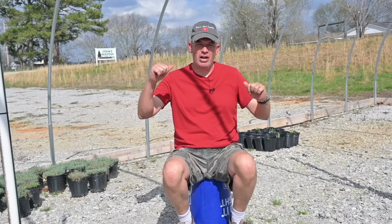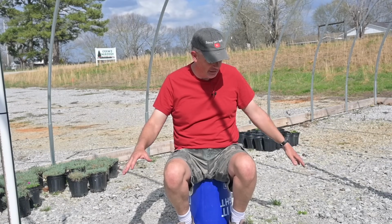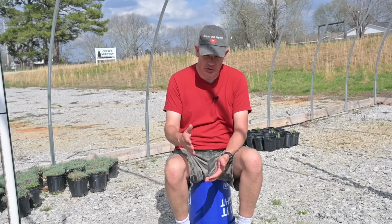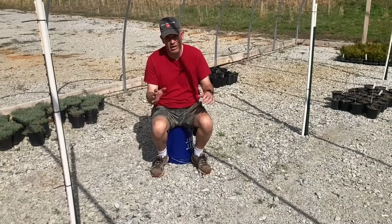All right, guys, we've moved over to a different shade house now. Again, this will be covered in a few days, but I'm sitting out here in a bare spot, and the reason that this is bare is because we've had a bunch of junipers sitting out here for a long time. And look, the fact of the matter is that I've just really fallen out of favor with junipers, or they've fallen out of favor with me.